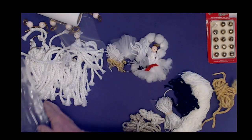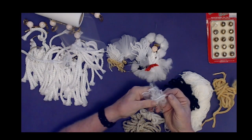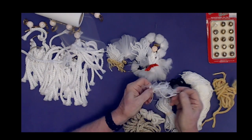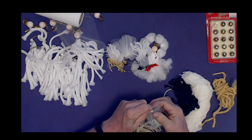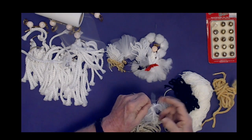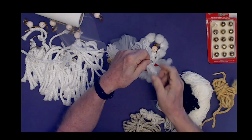And I played with a smaller ring to see how that would look as an embellishment on something. And I kind of like this. The size of it is very, very good.